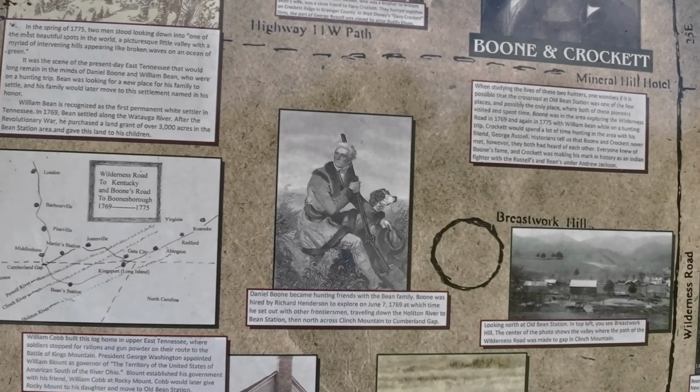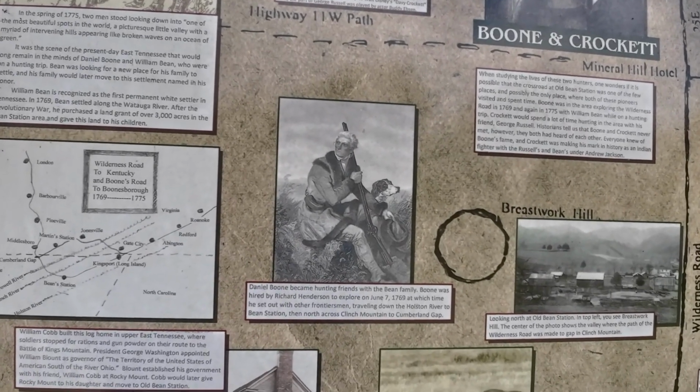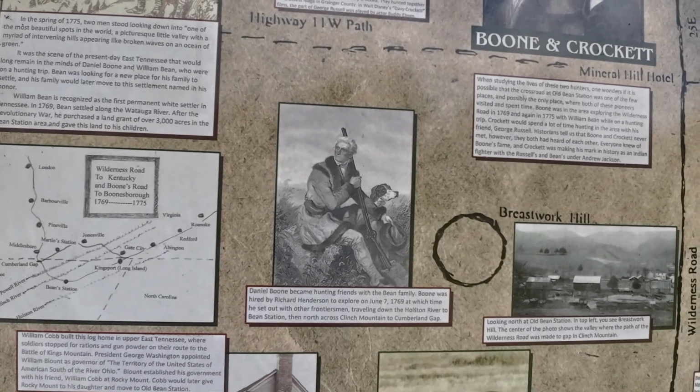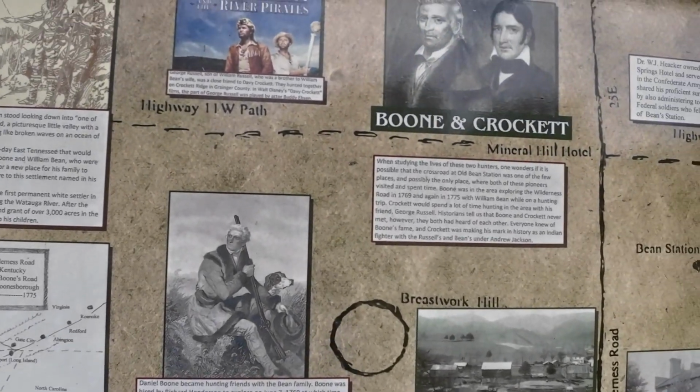Daniel Boone became hunting friends of the Bean family. Boone was hired by Richard Henderson, explorer, on June 7, 1769, at which time he set out with other frontiersmen traveling down the Holston River to Bean Station and across Clinch Mountain to the Cumberland Gap.